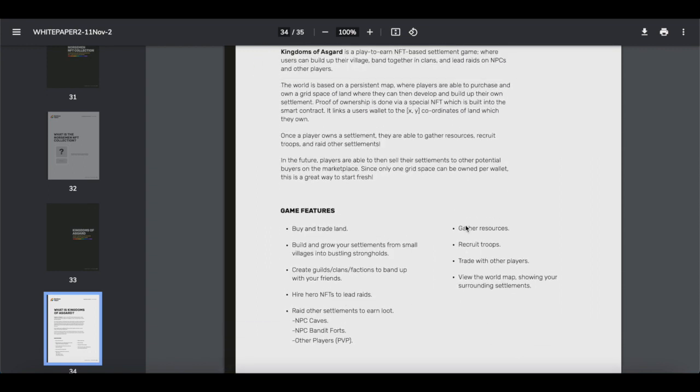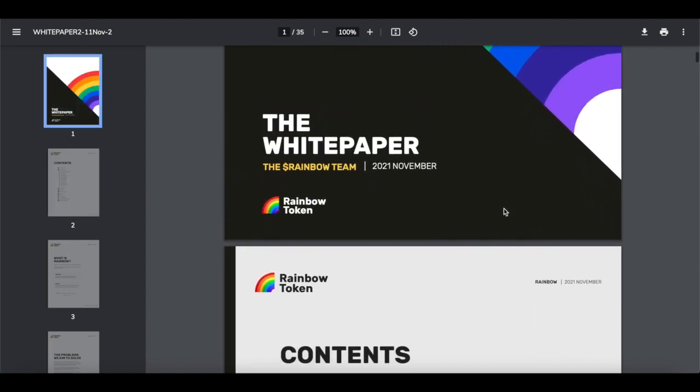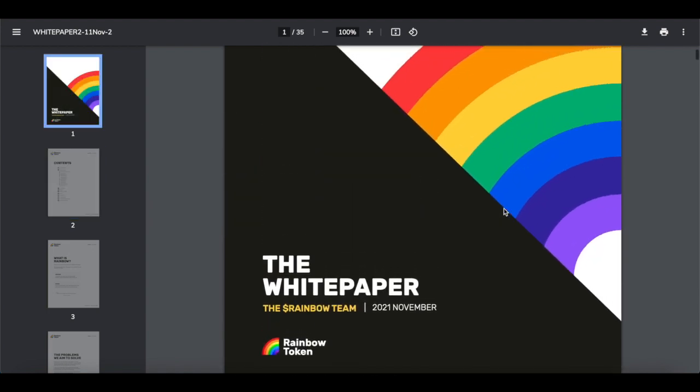Buy and trade land, build and grow your settlements from small villages into robust strongholds. Create clans and factions to band up with your friends, hire hero NFTs to lead raids, and raid other settlements to earn loot. You can also gather resources, recruit troops, trade with other players, and view the world map showing your surrounding settlements. So that is a quick look at the Rainbow white paper, and it's actually been really entertaining.